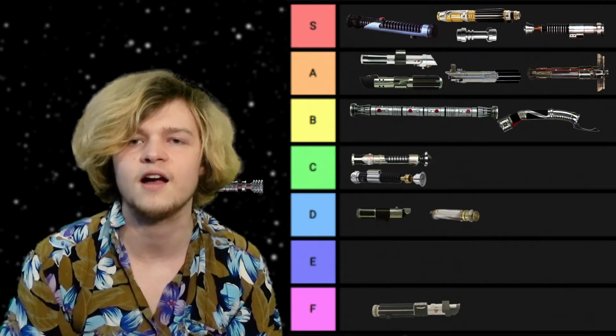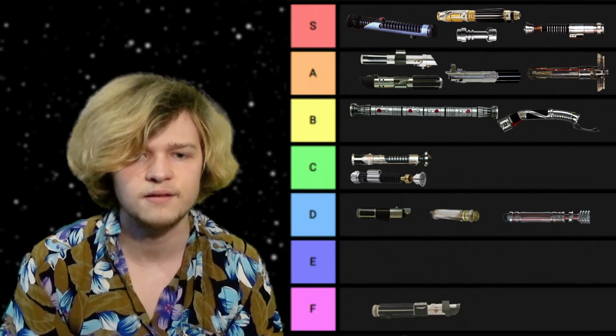What else is there to say about this? It is the most bland lightsaber design you could possibly come up with. There's nothing to say about it. It's alright. This is just too bland for me to comment on. So I'm gonna put it in the middle.